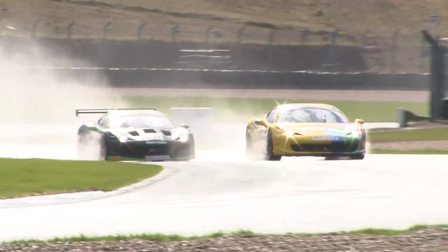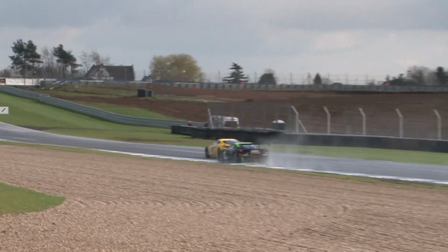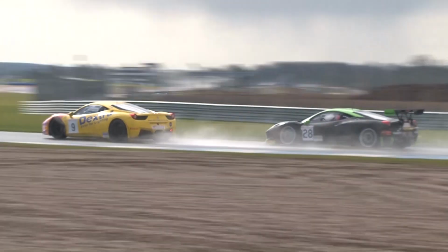Welcome back to Donington Park. The race very much on for the lead at the moment. Alex Martin coming under pressure from Martin Short. Shorty's done a superb job of hauling his Ferrari onto the tail of the GTC. In fact, both of these cars running in GTC.